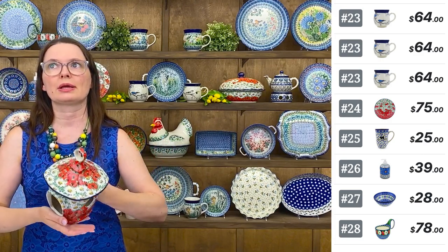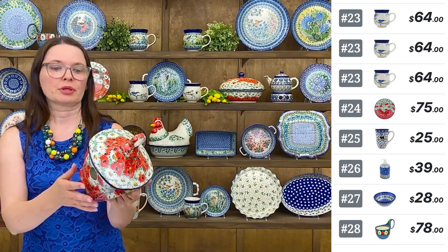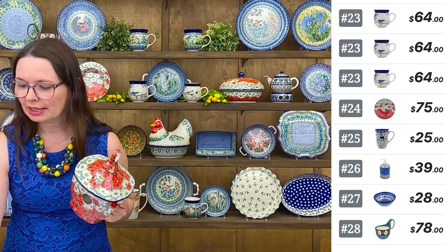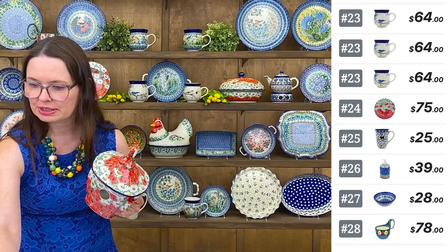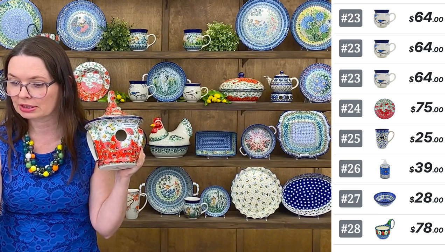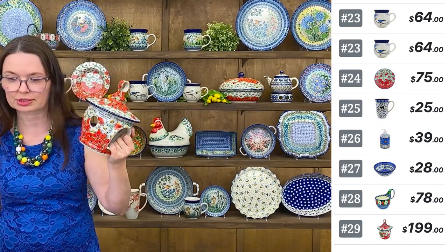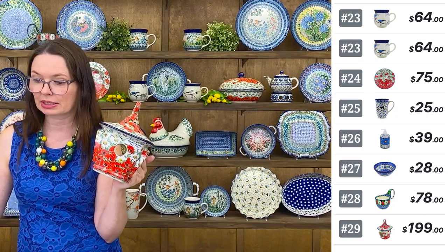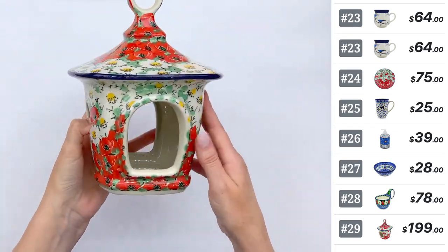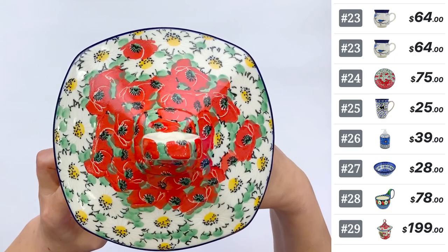Last year they showed us the gorgeous looking yarn ball and the birdhouses during the festival, and it is just jaw-dropping beautiful. So beautiful. So number 29 is U5 pattern Unicut 5070, $199 for the birdhouse, and I have really limited quantities on the birdhouses. I have few of this pattern available. So number 29, $199, regular price is $437.